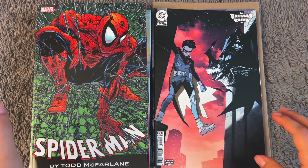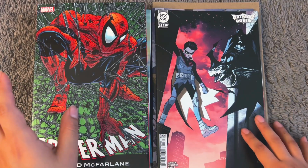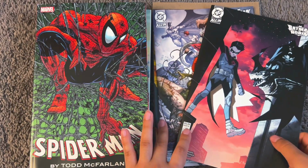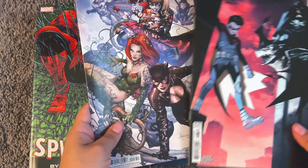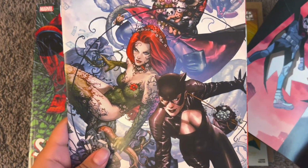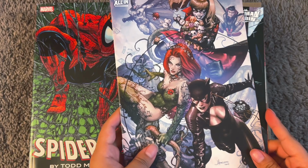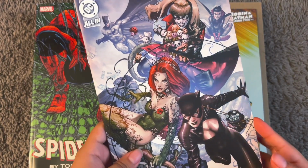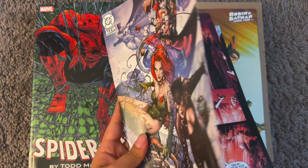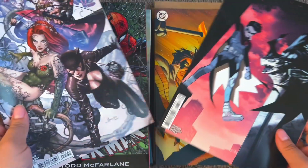And here I had some trades and some singles, so I think I'm gonna start off with the issues here. So I picked up Batman and Robin issue 23. As you can see, it has Batman and Robin, Damian, and then here we have Poison Ivy, Harley Quinn in the background, and Catwoman. I always forget her alias name, but I thought this cover was really pretty, so I picked those up.